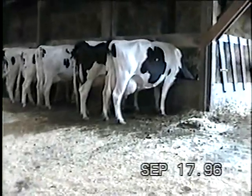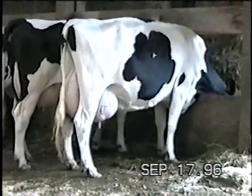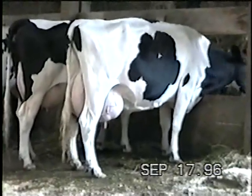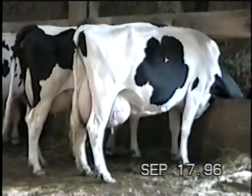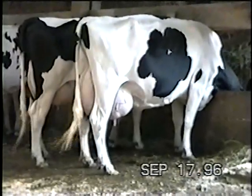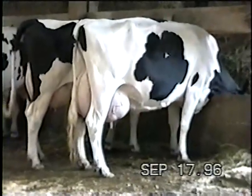We have one Sir Christopher pregnancy from this cow. She's bred to Ellie's Pride. The cow in the front here is the oldest Emphasis daughter. She's milking our third calf. This is Emphasis Gay. She's milking 115 pounds a day. Made 33,000 as a 3 year old and 26,000 as a 2 year old. She scored very good.